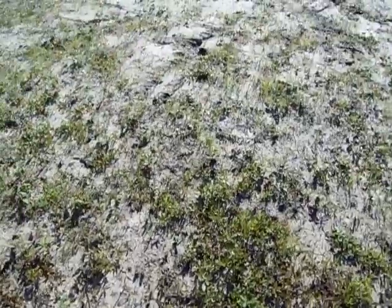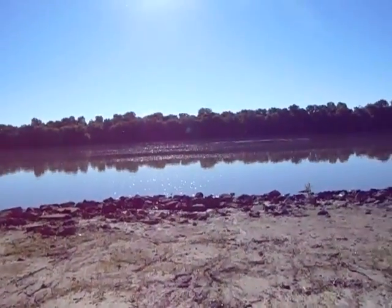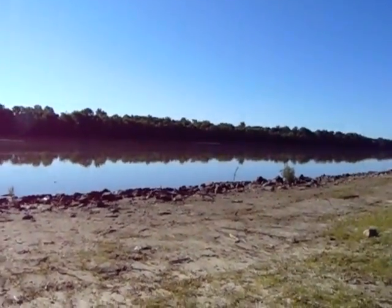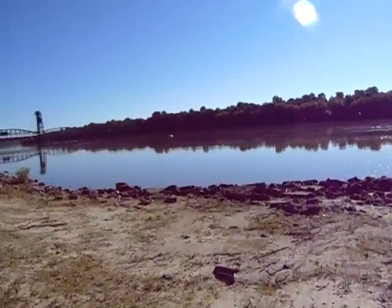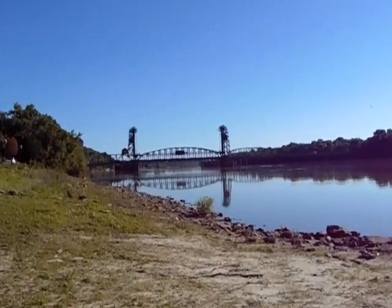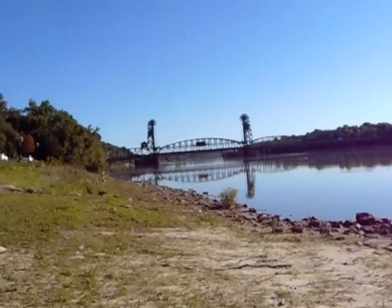Good morning, everyone. Doing something different today. Instead of metal detecting, I'm out down here by the river. That's the Illinois River. There's a bridge over there, one of the raised bridges. They're working on it right now.